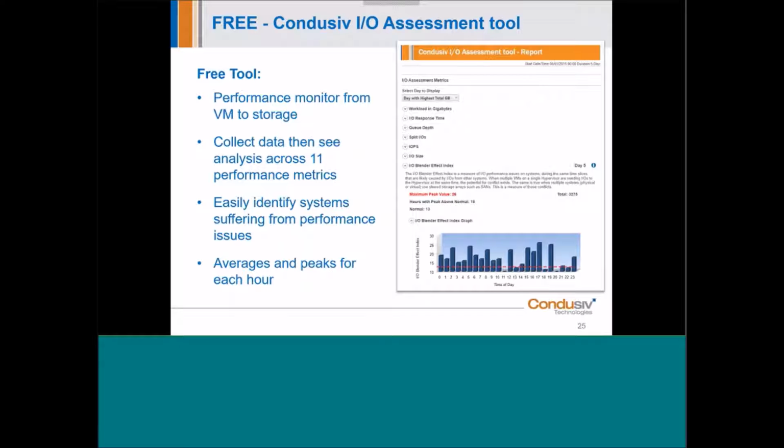It also supplies an industry-first I/O blender index that cross-correlates performance metrics from all the VMs on the same host to see if there are any spikes that occur at the same time, which would indicate chatty neighbor issues because of the I/O blender, and then tells you how big the issue is.